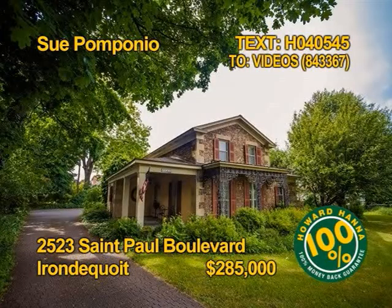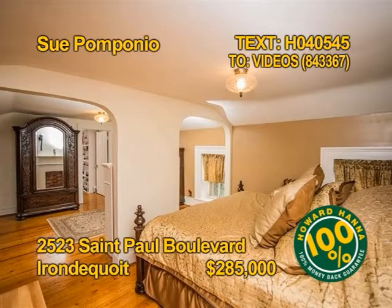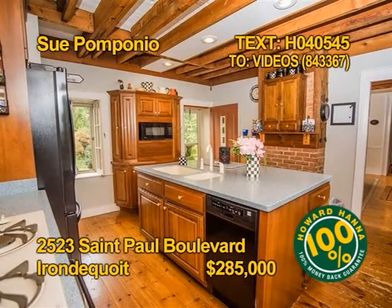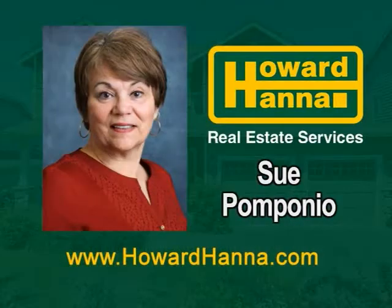For those who value excellence, here's a unique opportunity to own this one-of-a-kind, 5-bedroom, 2.5-bath, 1830s Greek Revival home. This property also includes a separate lot with carriage house. This almost 3,200 square foot home will wow you. See this home in person with Sue Pomponio.